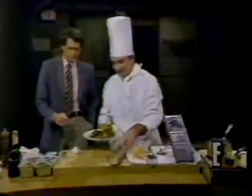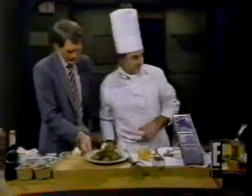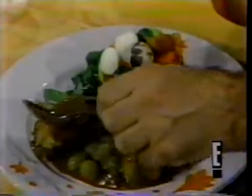Okay. You want to see the finished product? Sure. Oh, that's beautiful. This is very nice. Now, you have the eggs in the potato basket, and the quail, and then the grapes. Yeah, that's right. We're going to need ketchup. Paul, do you have any?